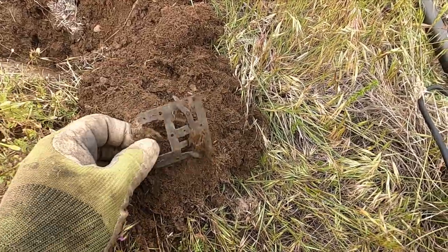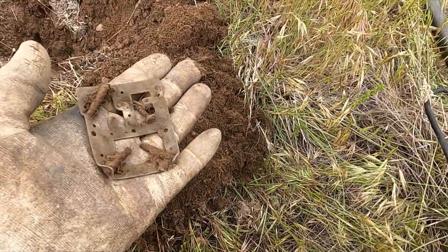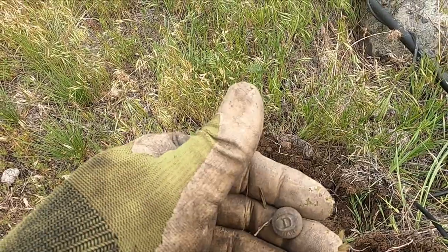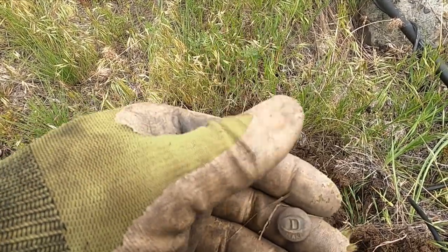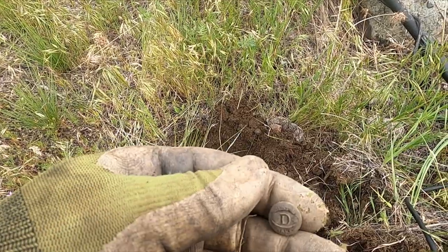Oh. I think that's just a big old piece to a clock. That's what that is. All right, I got another button. What does this say? It says dents make. Well, that's actually more of a snap too.